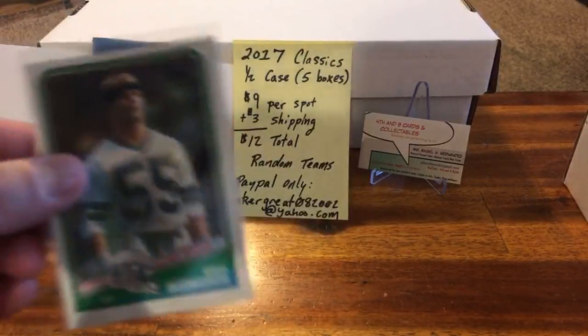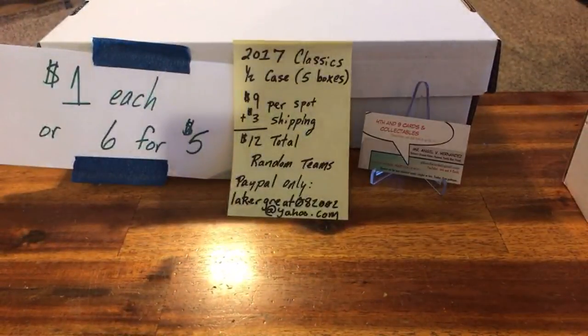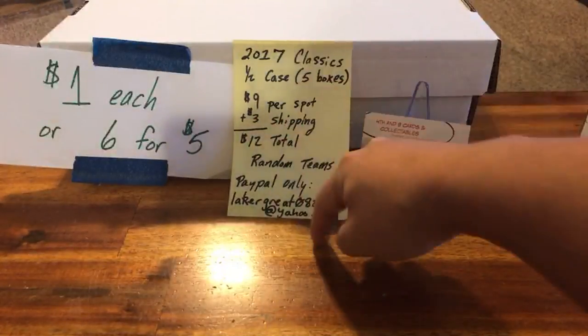And then I can't remember who. Oh, Card Collector wanted the Bosworth. You know, if you or anybody else want anything else, you just let me know. Angel, I got you for those three spots. I just saw the comment again. For everybody else, the information's right there.